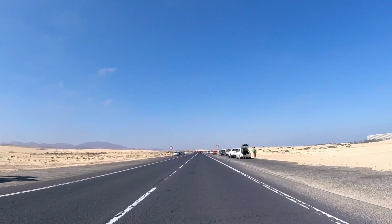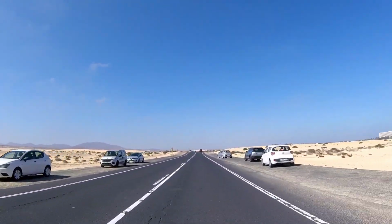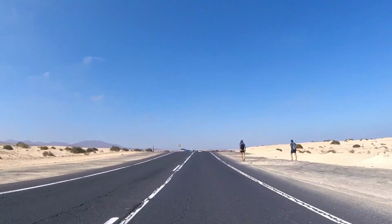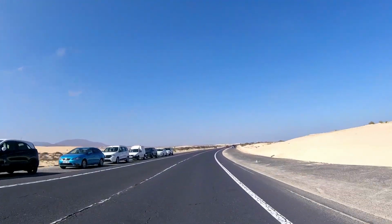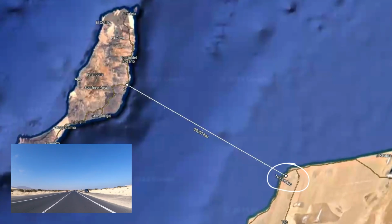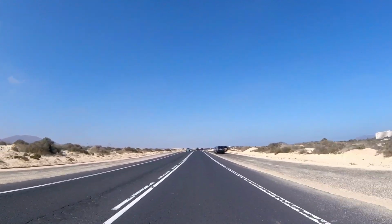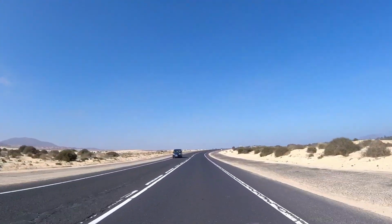Short answer, Africa. But it's not imported the way you might think it is. It has been transported by strong east winds from the Sahara Desert onto Fuerteventura. This phenomenon is possible as Africa is only about 100 kilometers away from Fuerteventura. Of course, this did not happen overnight. It took several thousand years for those amounts of sand to be transported by the wind.